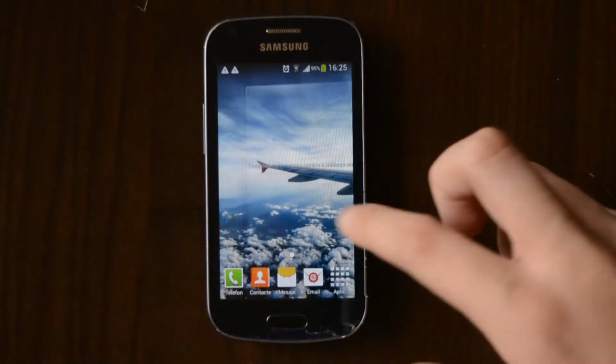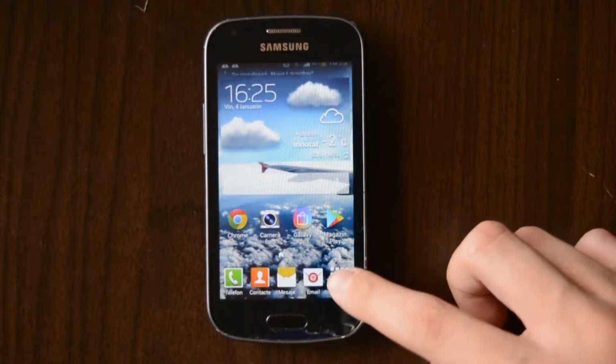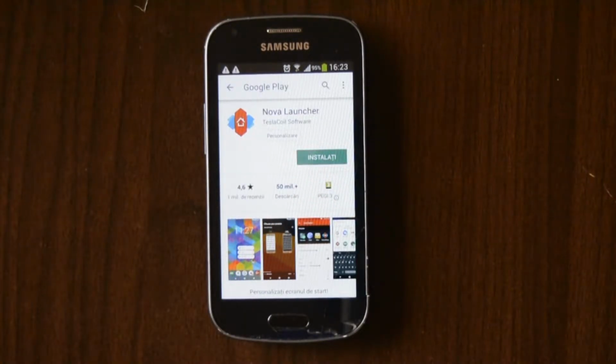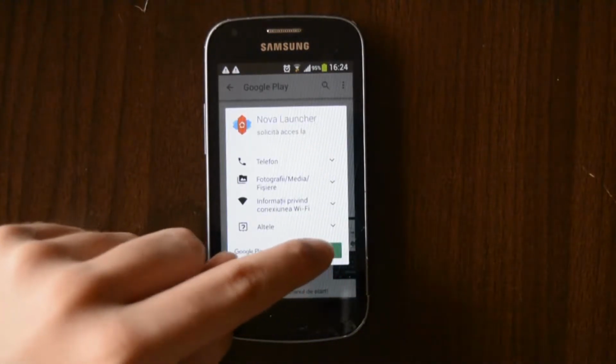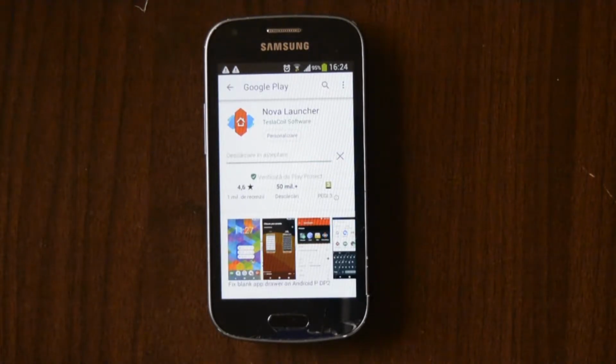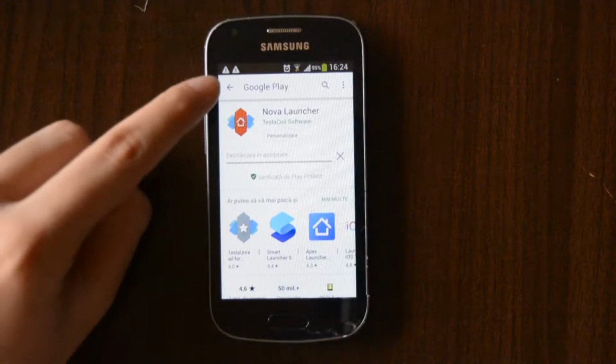The old TouchWiz was quite clunky, so I installed Nova Launcher and everything was better. Still, the phone is quite slow, but even that, it's totally livable, especially for the price. The apps I installed were Facebook and Facebook Messenger, both the light versions, since the RAM is limited and I wouldn't like them running in the background, and also since the processor is quite weak.